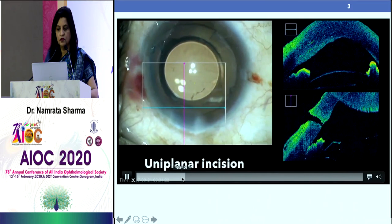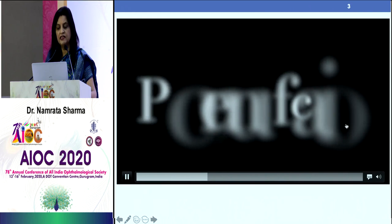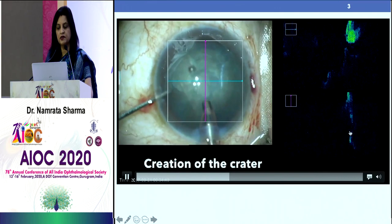Now, as you do hydro maneuvers, the cortex, which is separated from the nucleus, can also be seen, and also the hydrodelineated part of the nucleus. Then when you do the phacoemulsification, you can actually see the depth of the crater. So this is useful in hard cataracts when you are making a crater. So you can see the depth of the crater by looking at the walls of the crater.